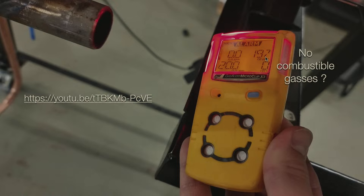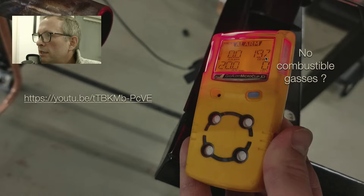And I didn't have a headache. I had no problems breathing. I had to basically accept that this probably was the real reading of what was coming out of there. And it was a bit surprising to me.